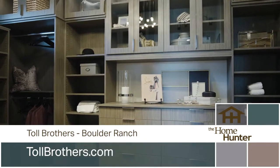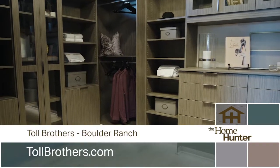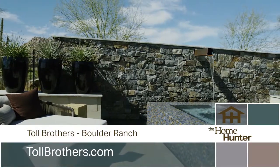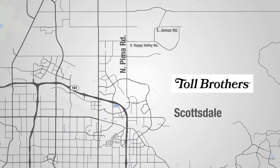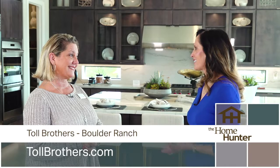And what are the prices out here? We start right around $1.35 million. Oh, perfect. Remind everybody, how do you get out here? Depending on where you're coming from, on the 101, you would get off at Pima, and you will head north up to Happy Valley. You'll turn right, just follow that all the way up to Jomax, and you can't miss us. All right, everybody has to check it out. Thank you so much.